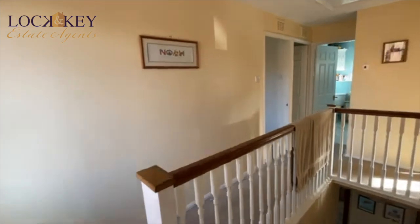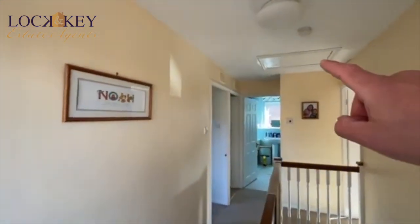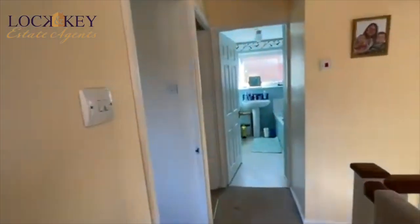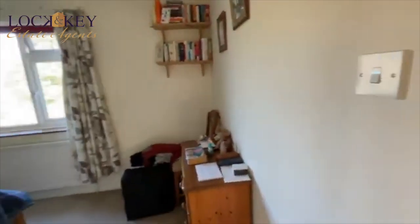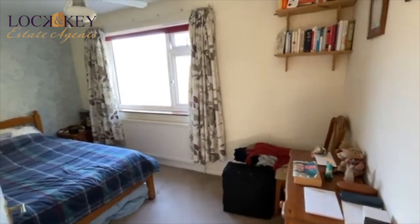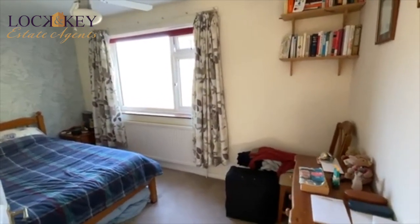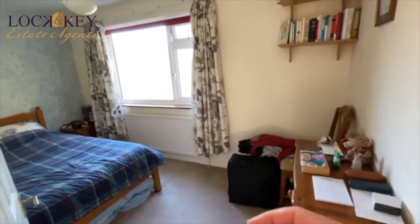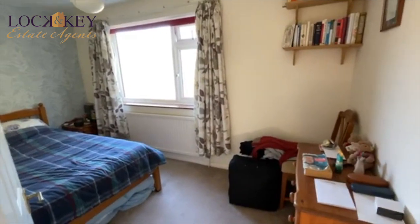Come back through to the landing area. There you can see access to loft space, which is quite important. I think it's partially boarded. Take your left here, and then you're into another bedroom. Second bedroom. Again, it's a double bedroom, bit longer, less width. Double glazed windows to the rear, radiator as well, but areas here where you can put freestanding, your bed in there, and little chest of drawers if you wanted to.